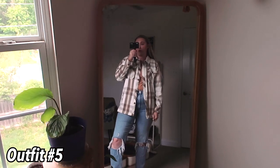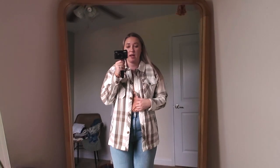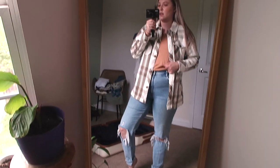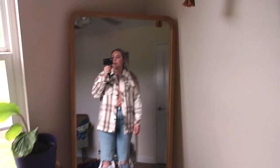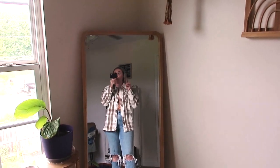This one is definitely more of a warmer one for the 50 degree weather days. So these are Abercrombie jeans. Then I have this Aerie shirt. It's a long sleeve. And then this jacket is from Altered State. So this will be a little bit better when it's really cold outside.